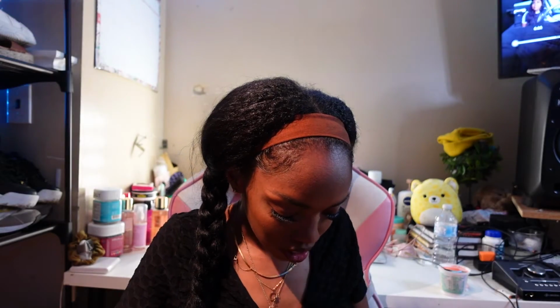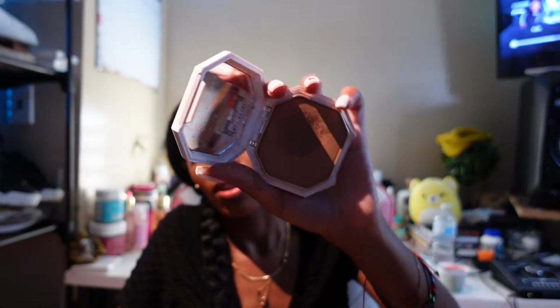I also got these things that I'm always talking about. I know you guys are probably tired of me talking about these products. They're my Fenty Beauty Sun Stalker Instant Warmth Bronzer in Caramel Cutie. It just looks like this. Very pretty caramel chocolate bronzer color. And then I have the Pro Filter Soft Matte Powder Foundation in 380. I don't know why it's wet, but it's wet.